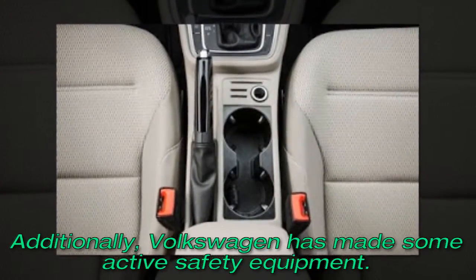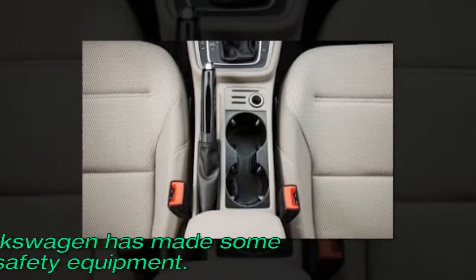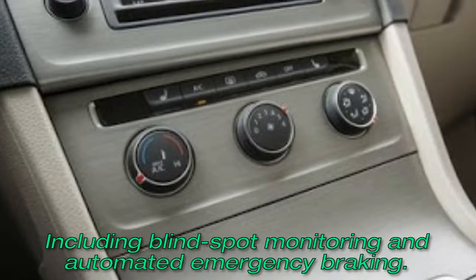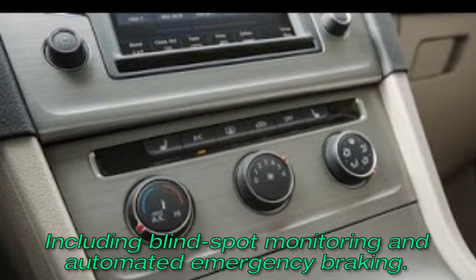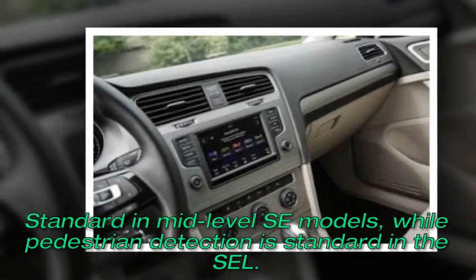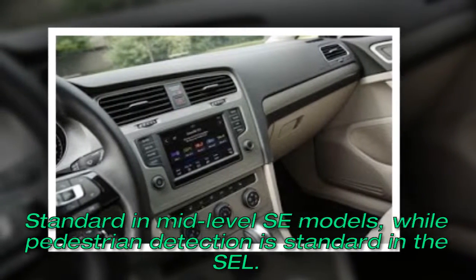Additionally, Volkswagen has made some active safety equipment, including blind spot monitoring and automated emergency braking, standard in mid-level SE models, while pedestrian detection is standard in the SEL.